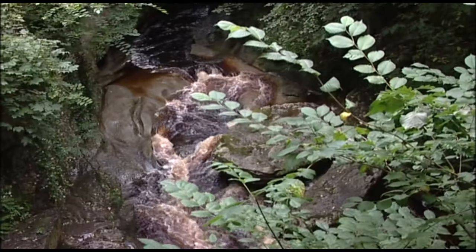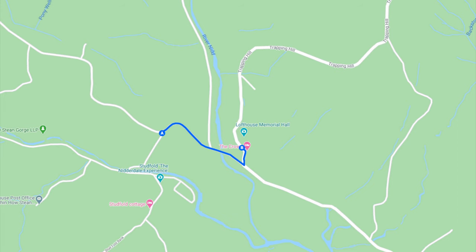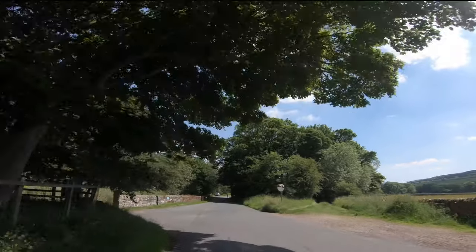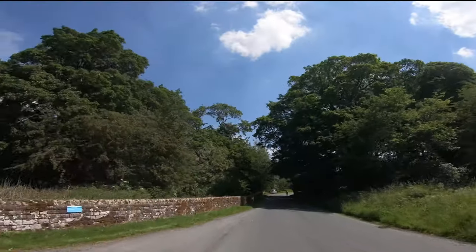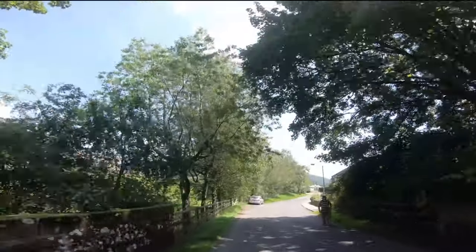Well, this river, the Nid, runs into the Ouse and the Ouse runs into the Humber Estuary and out to the North Sea. Now, let's return to Lofthouse. Like all the other villages along the valley, they started life as granges, sheep farms to the abbeys, and that's how it got its name, two-storey house.